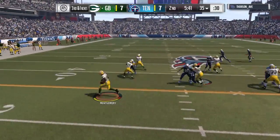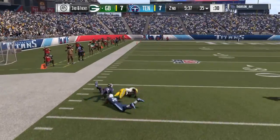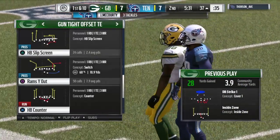They'll run it now out of the gun. And some room to maneuver. And he'll cut it to the left sideline. And he's taken down, but not before he gets this into enemy territory across the 40.